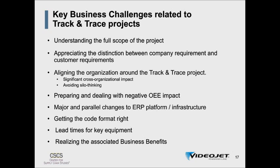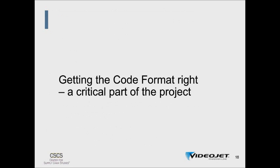And finally, also to make sure that you have addressed the fact that there are lead times on some of the key equipment. And then there will be benefits to be had if you think about these up front and make sure that you make room for implementing these benefits. There is actually an opportunity to get a return on your investment when you're implementing serialization and track and trace. And with that, I will hand over to Bob, who will talk about getting the code format right.